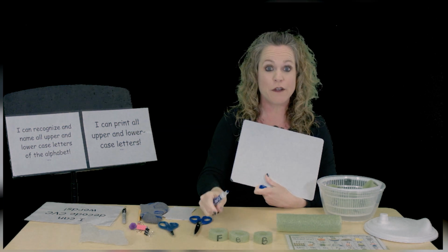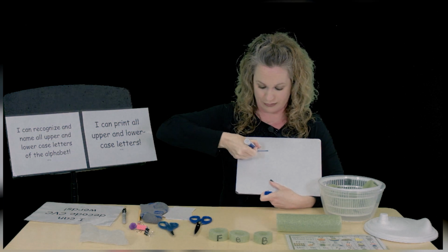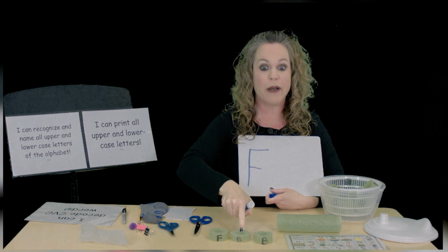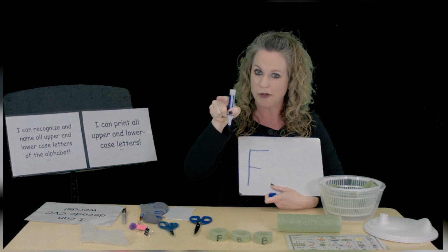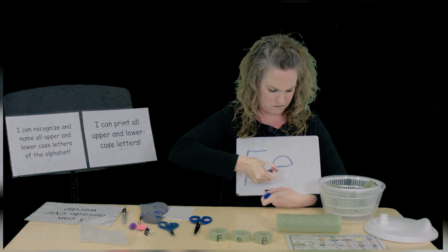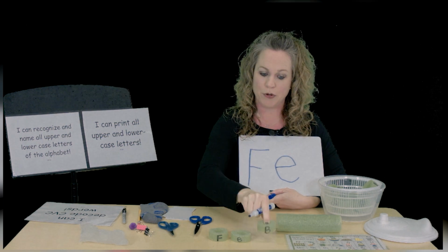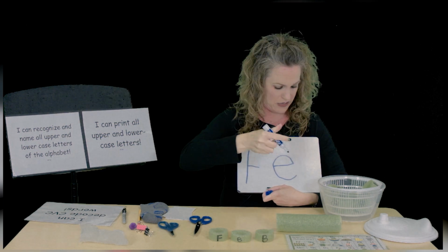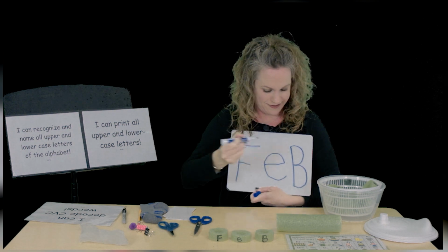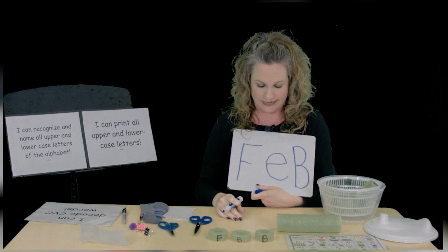So I'm going to write this letter first. I'm going to write the letter F. Now I know it's capital because it's flat on the top. Then I'm going to write the letter E. I know it's lowercase because it's curved on the top. Then I'm going to write this letter B. I know it's capital because it has 2 curves on the side. Oh, that was really fun to write capital and lowercase letters.